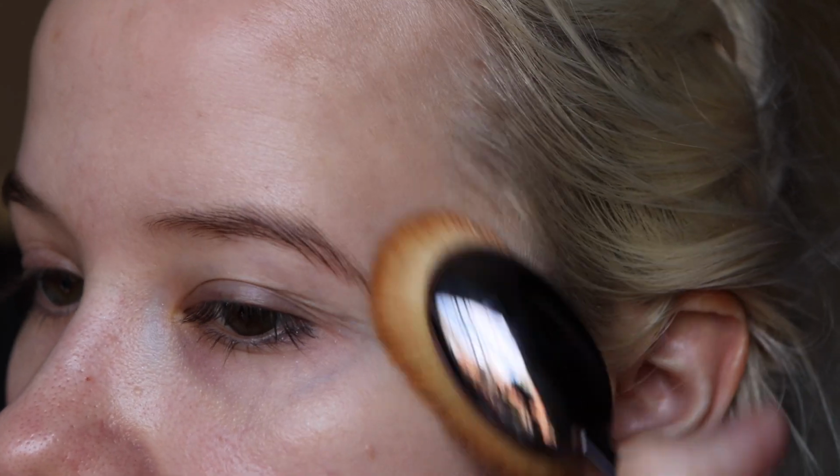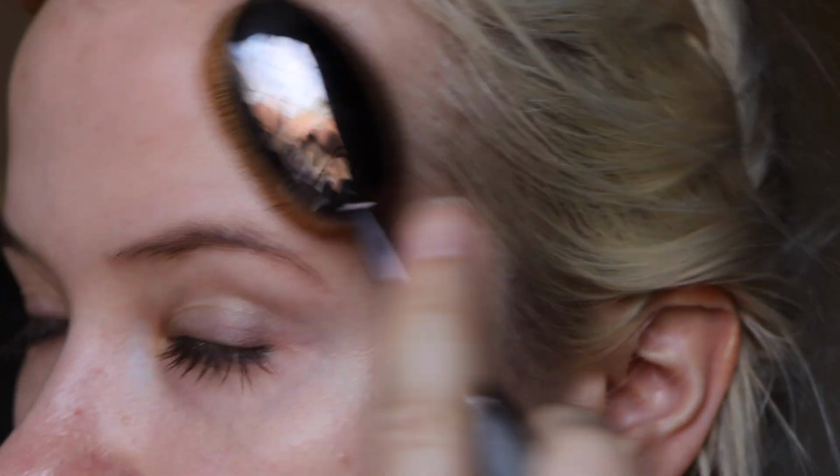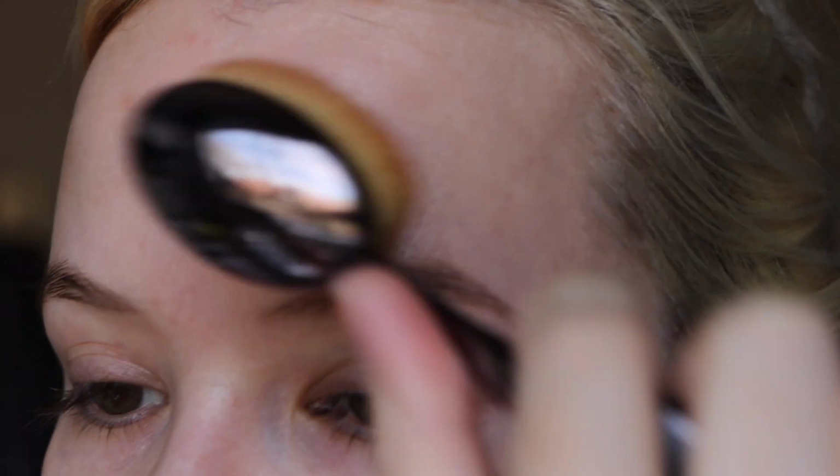Just really trying to spread it around. I really love the way that sits up there on my forehead. It just gave it this dewiness. And I forgot to mention that I did prime and moisturize with the Bobbi Brown Vitamin Enriched Face Base, and I had that on for at least 30-40 minutes before I went in with this. I did not prime otherwise.